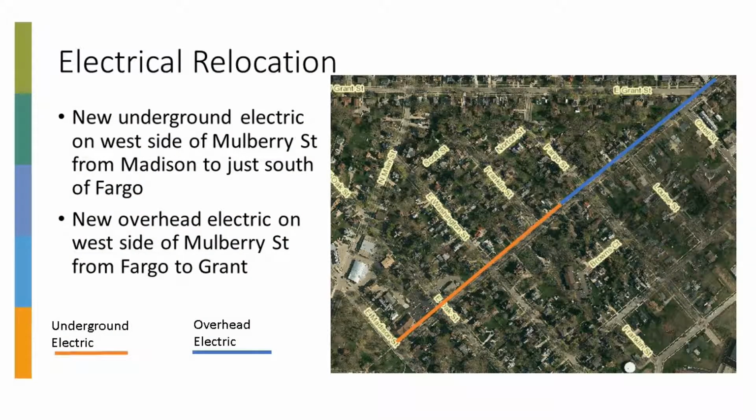The electric lines will also be replaced for the entire length of the corridor. Many of the associated utilities on those lines will also be replaced, such as Frontier and Charter. We've shown here new underground electric on the west side. All the electric and the poles will go on the west side from Madison to just south of Fargo, shown by the orange here. And then new overhead electric on the west side again from Fargo to Grant, shown by the blue line. Part of the reason for that is cost, and also the orange generally goes through the historic district, which I'll talk about later on part of the project corridor.